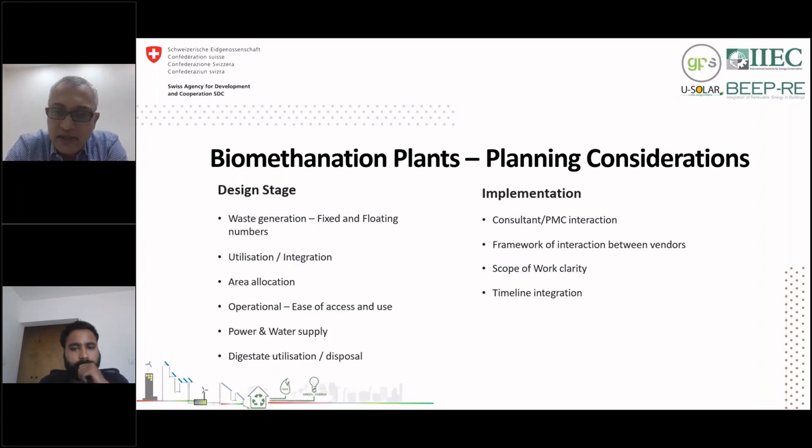Once it comes to implementation, this again needs to be pre-planned. From the design stage as it goes to execution stage, there will be project management consultancies. There will be direct consultants that are involved. These have to be thought through. People who have experience in this need to be selected, because there is integration between multiple components here. The framework of interaction between vendors who do civil, electrical, power, plumbing, and finally who will put up the equipment that will utilize biogas, those have to be understood at the initial stage itself. There has to be scope of work clarity, who does what, battery limits. All these need to be understood during the design and during the implementation phase.